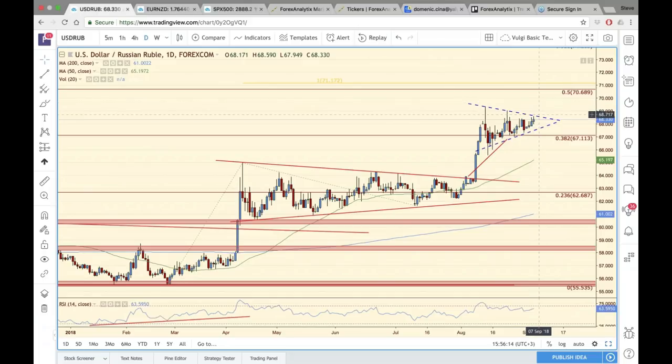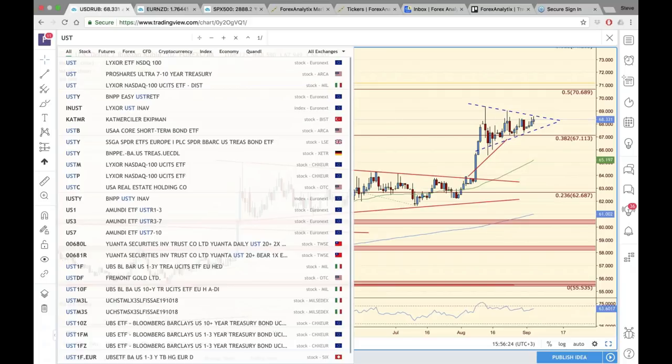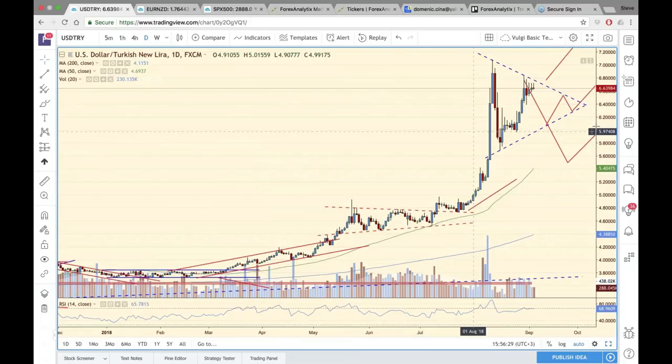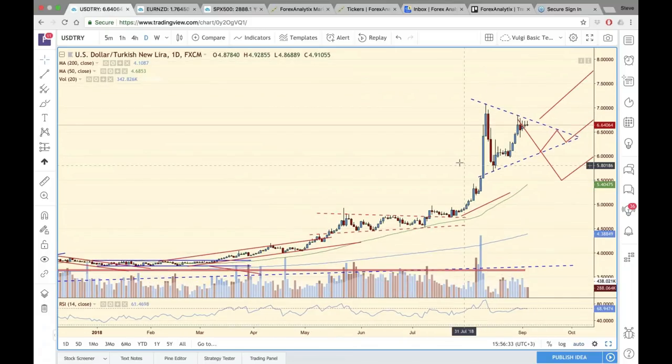I think this is a nice area to be looking for at least one more thrust after getting out of this triangle. So I do suspect that the triangle is going to break to the downside, to be exact. Now, USD Turkish lira, many scenarios here. I think there is an appealing reward to risk ratio.